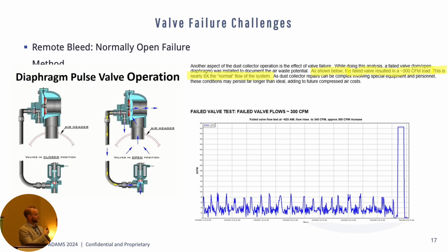What they also found, and kind of what I highlighted earlier, is that through the testing, when they were monitoring this flow consumption, one of the existing diaphragm valves failed. And how that works is when the valve fails, that valve is left open, so there's constant airflow going into that blowpipe and then going into that venturi, and really just wasting air. So this actually took the system that was around 40 CFM in normal operation up to 300 CFM.